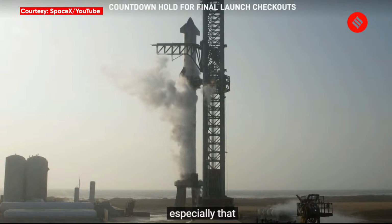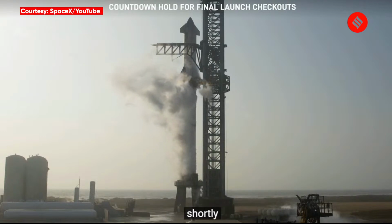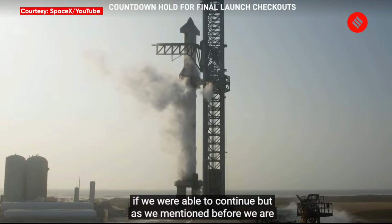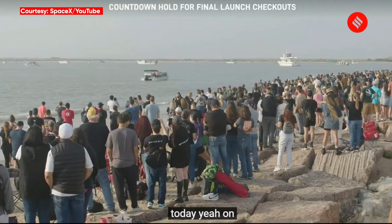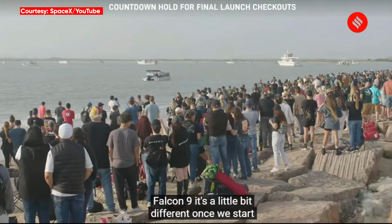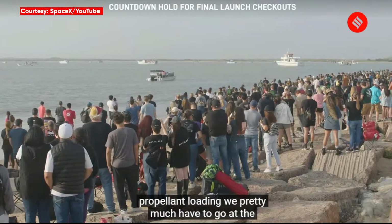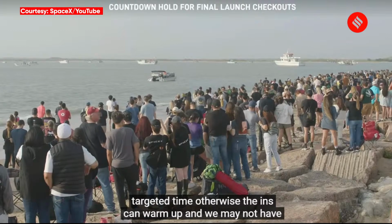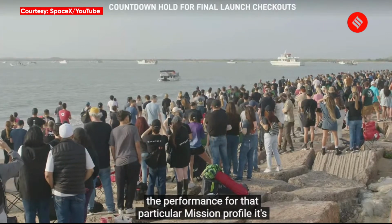Everyone, especially that person, is excited to keep going. Like John said, we should know shortly if we are able to continue. But as we mentioned before, we are able to hold up to 15 minutes and still be able to lift off today. On Falcon 9, it's a little bit different. Once we start propellant loading, we pretty much have to go at the targeted time. Otherwise, the propellants can warm up and we may not have the performance for that particular mission profile. It's a little bit different on Starship.